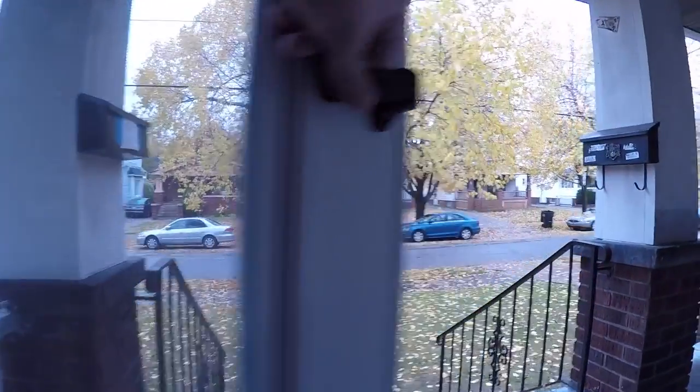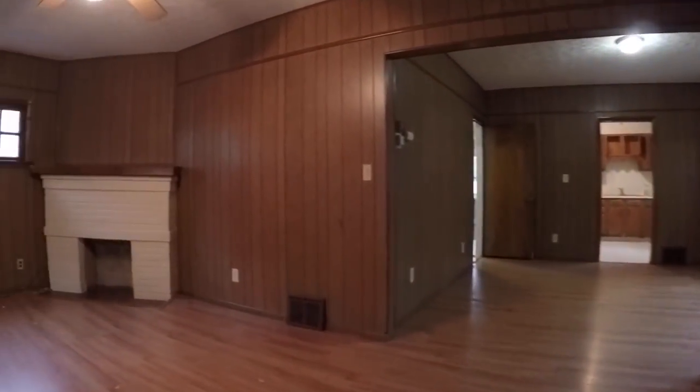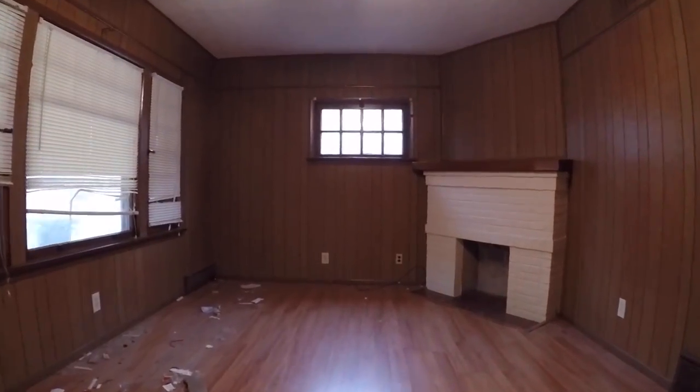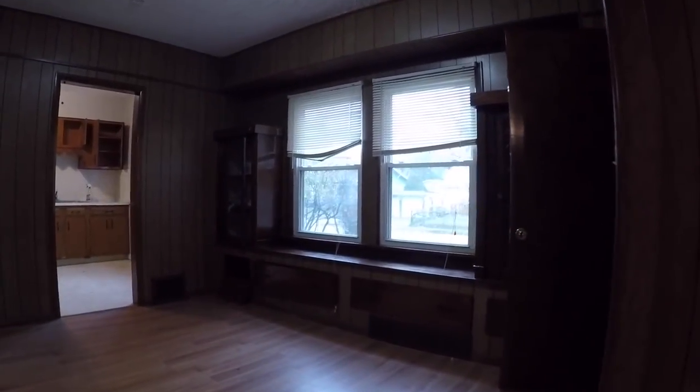As we cruise on down to the downstairs unit, the current seller has just had that tenant move out. Another spacious unit. As you can see, it's still a little bit dirty. His current property management staff, you know, this is just the condition that they've taken it over in. This is what real estate investing looks like.